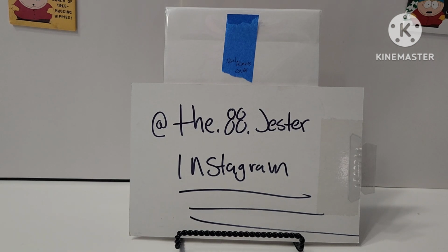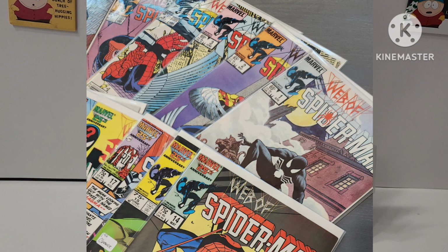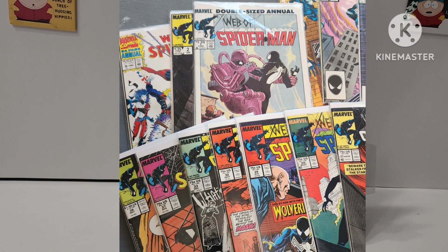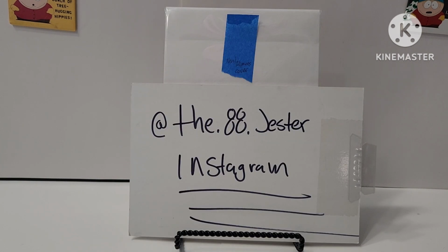I made this first trade through OfferUp. I had a guy message me about some Web of Spider-Mans. I think I had 42, 43 books of Web of Spider-Man. So the first one, cameo of Venom. I kept 3 of them, but I will show the books on a little screen because I don't have them anymore. But yep, there they are.